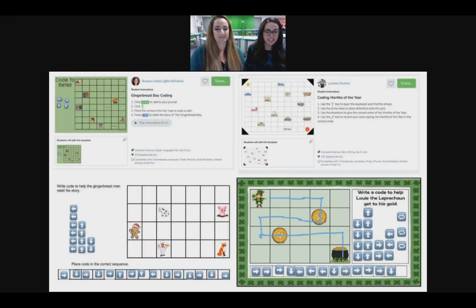This slide is for all those teachers that, like me, love Seesaw and the Seesaw Activity Library. Here are some activities already created by awesome Seesaw teachers. The Activity Library has a ton of thematic directional coding activities that are pre-made. All you have to do is add it to your library and assign it to your class. Ready to go. Yeah, these are fun.